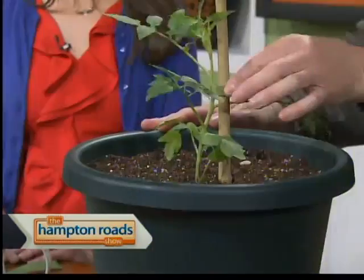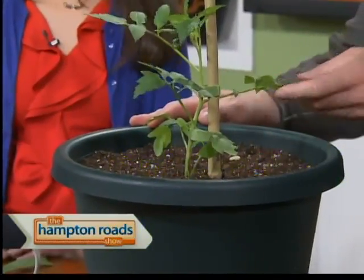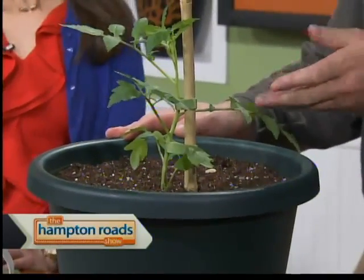We got some tomatoes. This is a Juliet tomato. This is a salad tomato. It's considered also a grape tomato. A little bit different from your cherry tomatoes. It actually produces a lot of sugar. It's an indeterminate variety, so it's going to grow all season until it's cut down by frost. Which is why we staked it. And yes, we'll get to that in a moment.